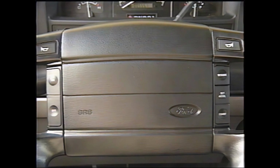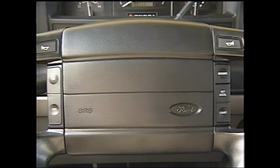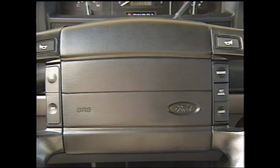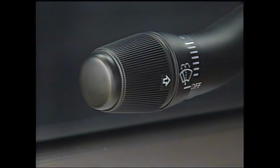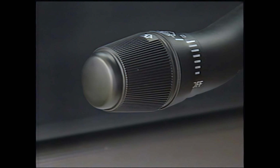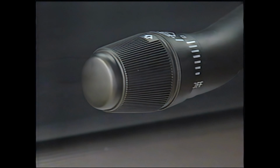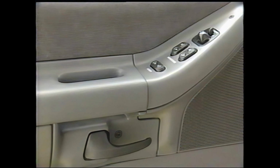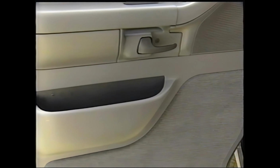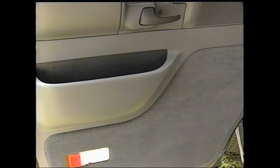With safety a growing concern, Ford has responded with the addition of a new driver's side airbag supplemental restraint system as standard equipment in all 1992 light-duty club wagon models. A multifunction stalk control has also been added for 1992. This control is similar in design and operation to that used in Ranger models. Finally, interior door panel attachments on club wagon have been revised for 1992. You'll find a detailed review of R&I procedures in the new service features video presentation.